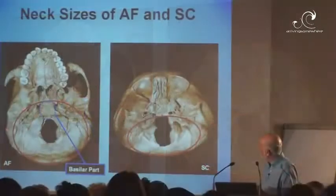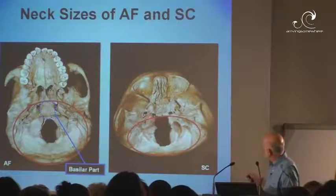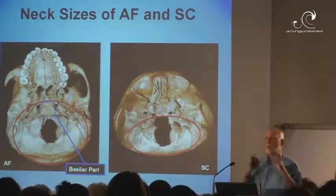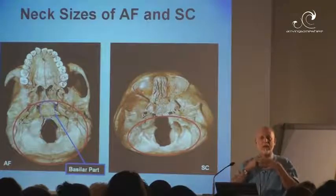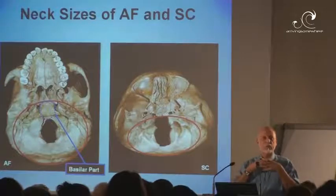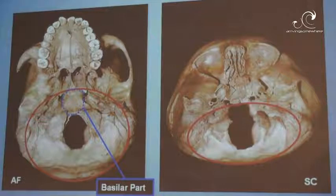This is the neck. This is where a normal human neck rests, through this area right here. And we see the difference in the star child. It's very much compressed and ovalized to about half the size of a normal human neck. A very different neck and in a very different position, as we'll see later.